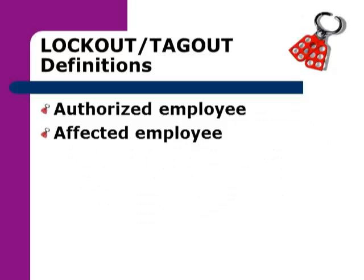An authorized employee is an employee who performs service or maintenance on machines and equipment. Lockout and tagout is used by these employees for their own protection. Affected employees are employees who perform duties of his or her job in an area in which the energy control procedure is implemented and servicing or maintenance operations are being performed.